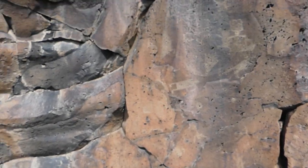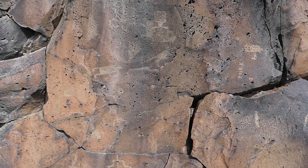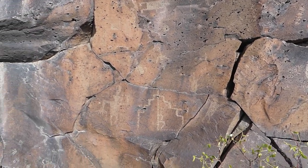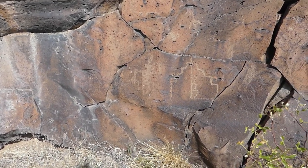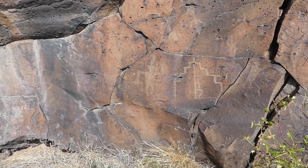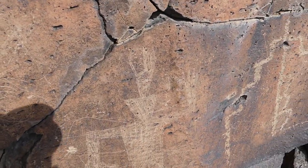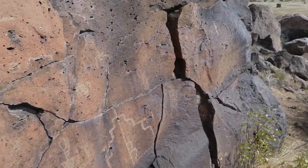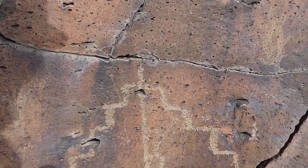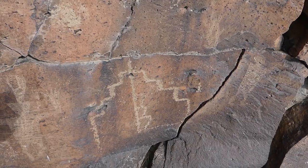I noticed that often a lot of the figures include penises. And sadly, a lot of these petroglyphs have been vandalized. People come up here and try to scratch their own stuff on the rocks or over the existing petroglyphs, which I think is just incredibly, incredibly rude. Right there, that is probably something fairly recently scratched into the rock. I doubt if it's very old. And these deeper inscriptions are definitely authentic, and you can see that's probably like a picture of a pueblo or something. Hard to say.